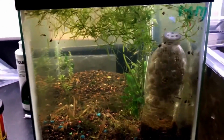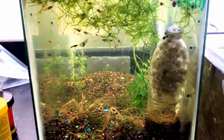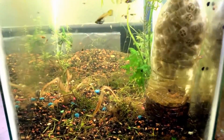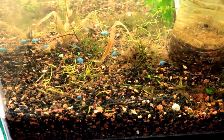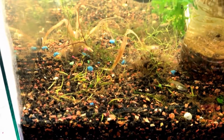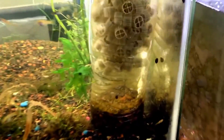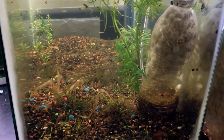I'm going to check out that video right here. And so yeah, it's doing really well. You see the fry are taking care of some of the mulm on the bottom of the tank, and as are the pond snails or bladder snails. I forget which one they are. These are bladder snails, right? But yeah, they're doing just fine in here.